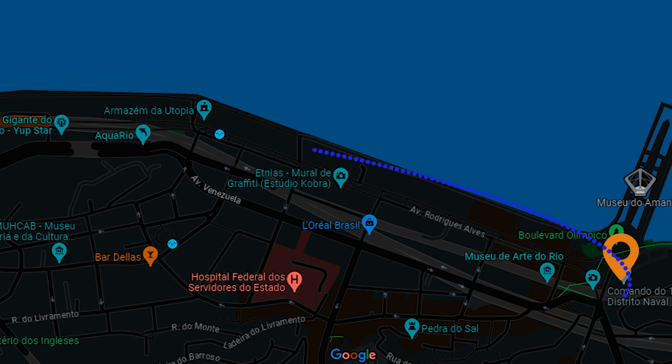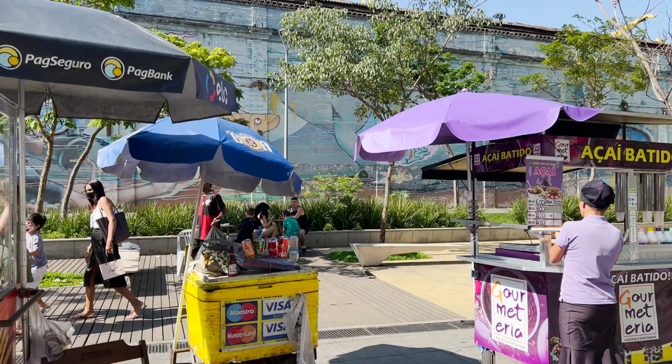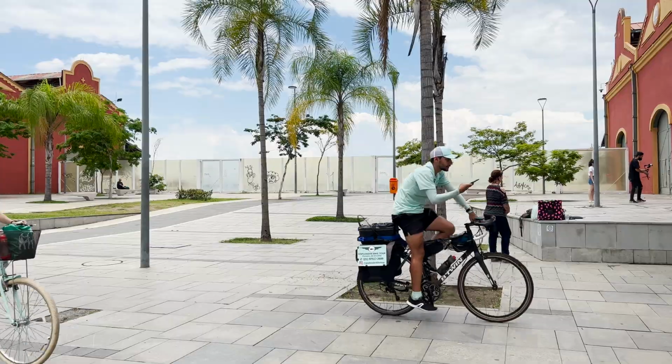So we just arrived here at our first stop. We walked all the way from the Museum of Tomorrow up to here. It's like a 15-minute walk, but it's nice. There is a lot of architecture and street art for you to look at along the way, as well as some food stalls, drinks, and just some people generally exercising or coming around here.